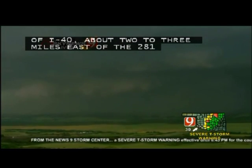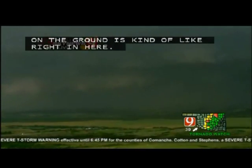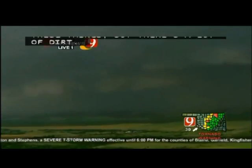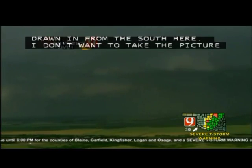But there's a lot of dirt. Now, there's a lot of dirt being drawn in from the south here. I don't want to take the picture off the storm here, but I'm looking south of me. And all the fields have got dirt blowing into me and past me and right into this storm. So it is pulling in huge volumes of air here.